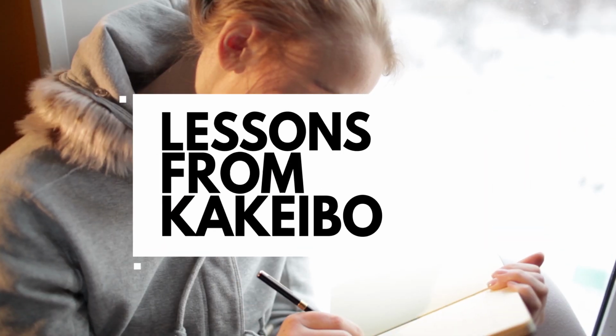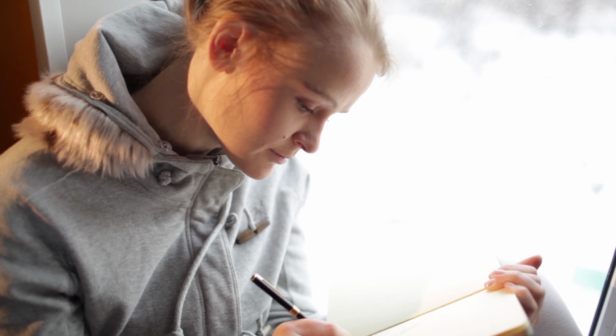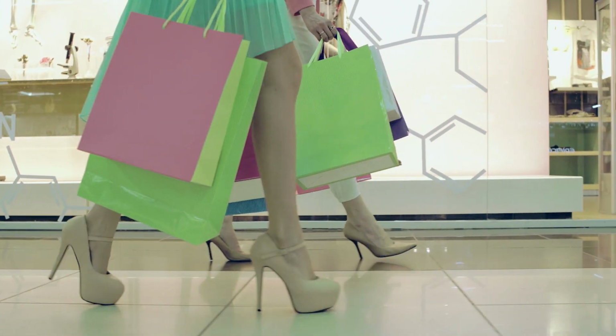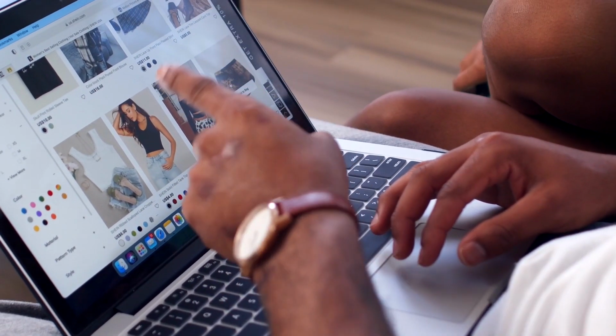Number 3. Other important lessons from Kakeibo. You can also use the following life lessons in your daily life to help you be more careful with your money. Number 1. Don't buy anything that isn't necessary until the next month. If you still want that thing after a month, think about how much it will cost.